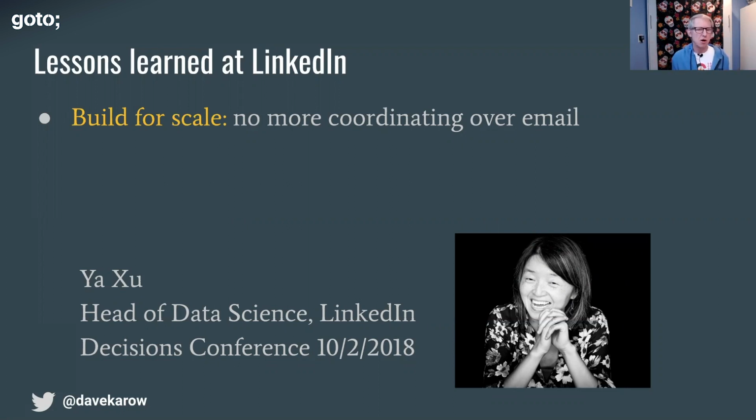And when LinkedIn started, they literally just used the last couple digits of your user ID to decide whether you were exposed to new code or not, right? And they would debate over email which team could use which numbers in a given period of time, right? Hey, I want to use the 56 through 35s or whatever, right? And they realized that wasn't going to work. So they needed a way to automate that and make it something that would scale out, right?